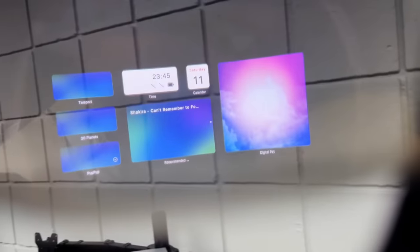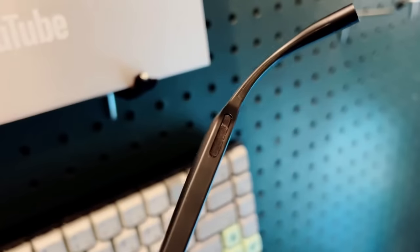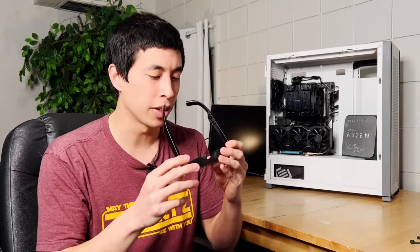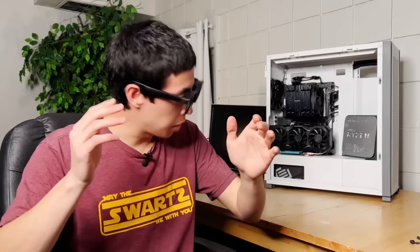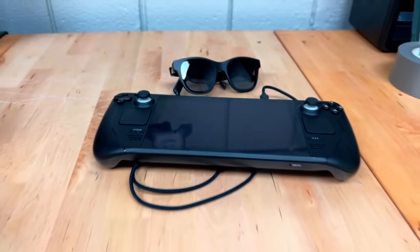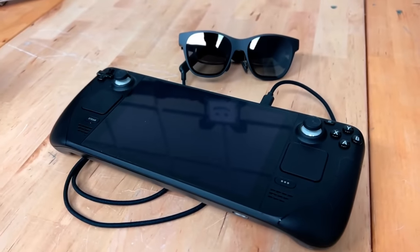Finally, the glasses have speakers built into each arm that offer cinematic surround sound directly into your ears. The physical frame itself weighs less than 80 grams, and there's a ton of micro adjustments you can make so that it fits your face properly. But how do all of these specs translate to the real world? Well, let's find out. I first tested the Xreal Air glasses with the Steam Deck, which was by far the easiest gaming console to just plug and play.